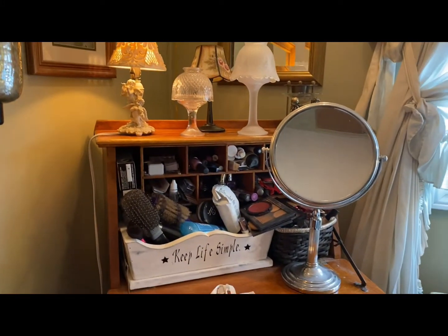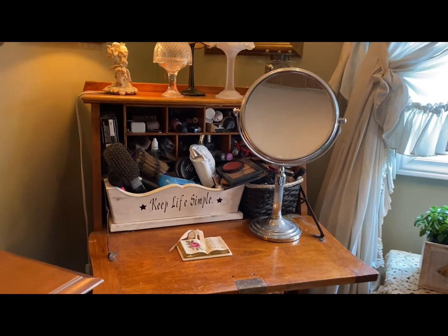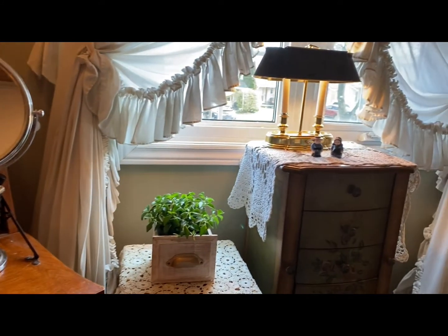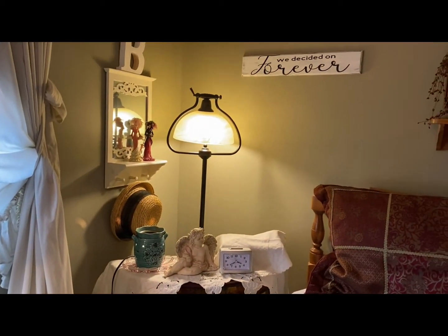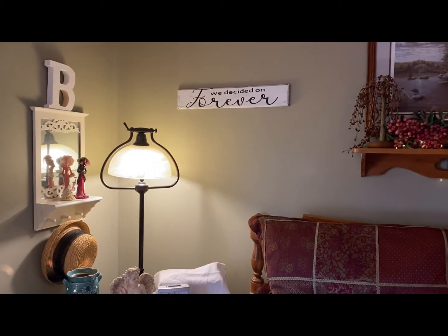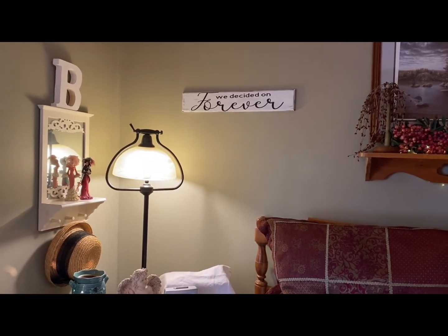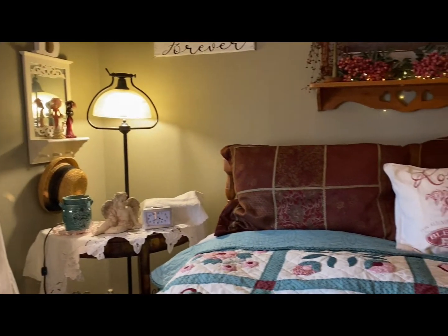This desk belonged to my husband's grandfather. It is an old desk with all the cubby holes, and I use it as my makeup table, and it works perfectly. My sign that I made out of an old piece of wood. And I just put the words up there, we decided on forever. I think this year we'll be married, gee, 48 years? I cannot believe it. How blessed I am.